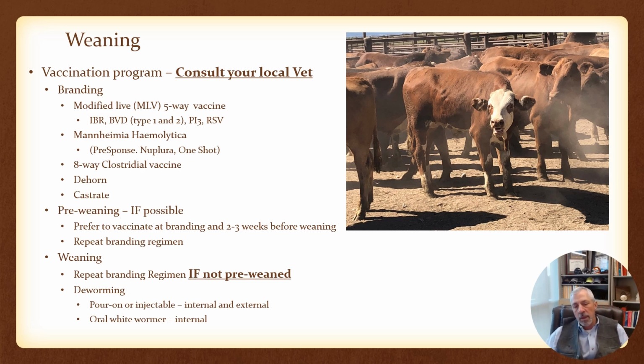So I would use two different types of wormers. You can use a pour-on and an injectable. There's multiple brands in this category. They'll hit both internal and external parasites. Also use some sort of a white wormer. It's a drench, all specific for internal parasites, and it will cover some internal parasites that are not covered by your pour-on and injectable. Again, when we're looking at the value of cattle today, and I'm probably going to say that more than once, you really want to look hard at that.